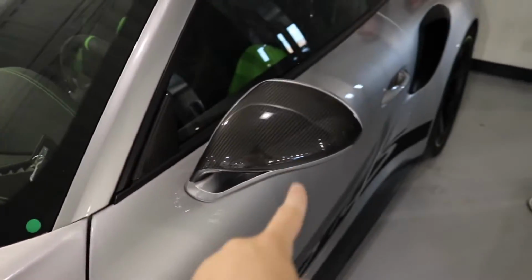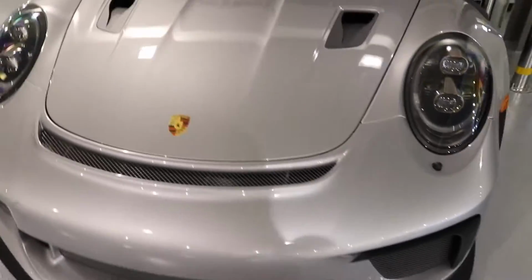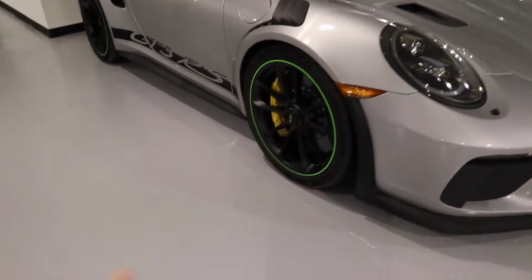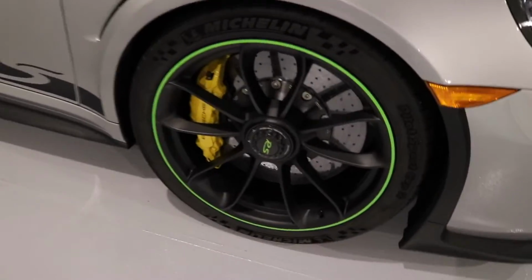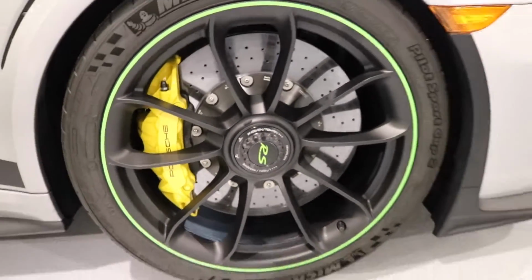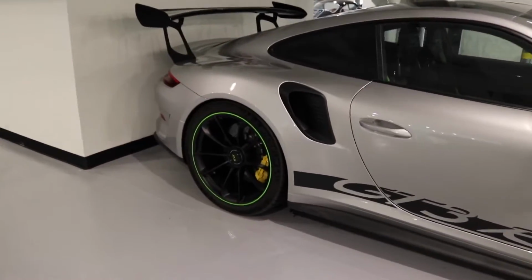We've also got carbon fiber mirror housings. This is a great spec. And you've also got lizard green on the outer lip of the satin black wheels, and they are center lock wheels with yellow brake calipers. Let's check out that wing. Exposed carbon fiber rear wing.